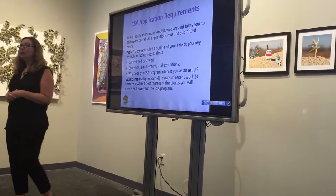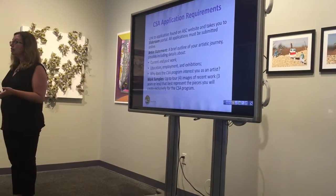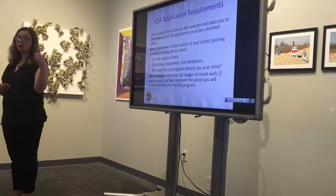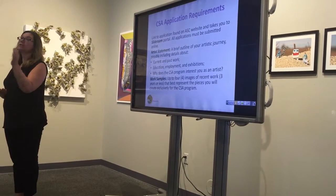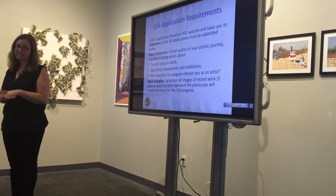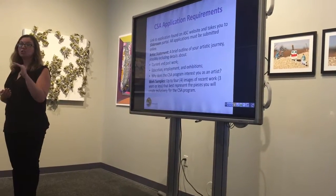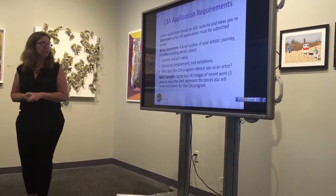To apply, we have our application for this available on the Arts and Sciences website. You're going to start at artsandscience.org and go to Programs for Creative Individuals, and that's where you'll find information about CSA. Within that, it's going to take you out to Slide Room, which is where we actually host the application.